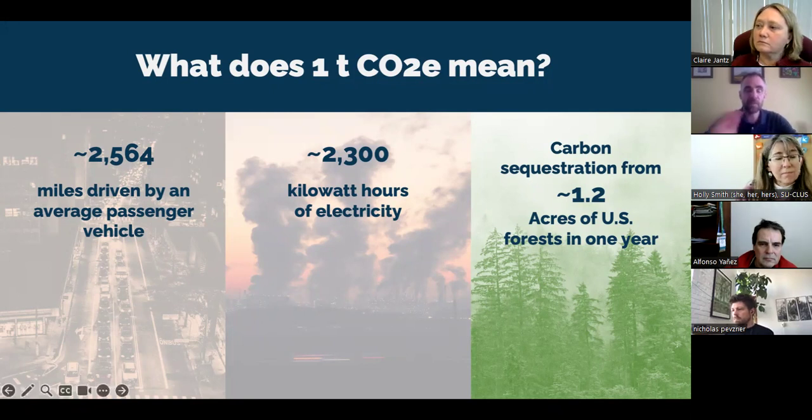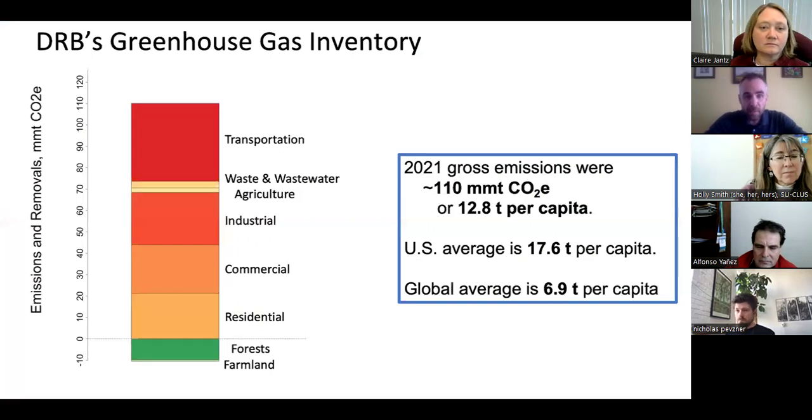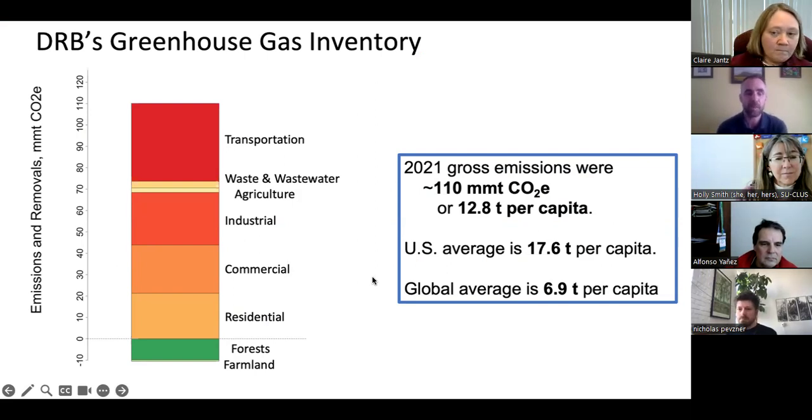So how many of these tons of carbon dioxide equivalents does the Delaware River watershed, the Delaware River Basin, contribute? And so we did a lot of math to estimate that, and this is what we came up with. So here's our greenhouse gas inventory for this basin, and I'm not sure if folks on the call may have ever contributed to a local climate action plan for their municipality, or maybe read one of these reports.